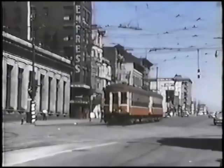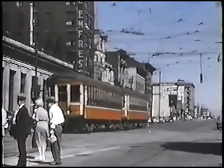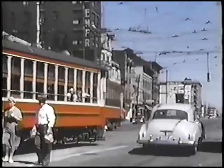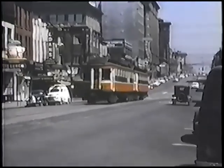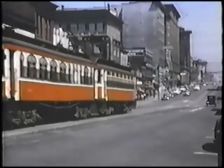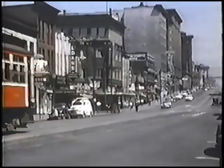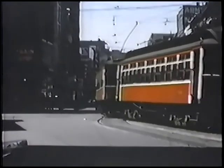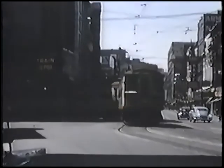Real busy transfer, Main and Hastings. The only place on the whole railroad where they could go anywhere in any direction. Now he just crossed Columbia, starting in towards Carroll Street Depot. Yeah, he's crossed over to the opposite Main, heading into Carroll Street Depot.